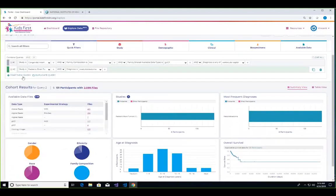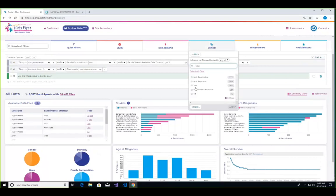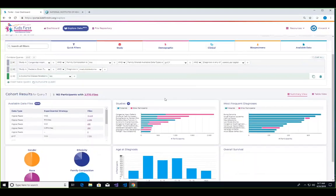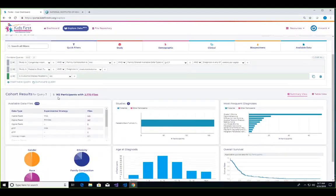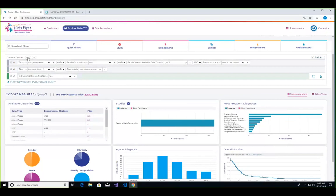Okay, let's say I'm interested in outcomes, so I can start a new query again. Outcome. I do have a field called is outcome disease related. So I can click, I can select the yes value, which means that the disease is related to the outcome for this patient. I can apply it. Then I get 162 participants, and I can combine. So let's say I want query 2 and query 3, so I can select both and apply the AND operator between them.